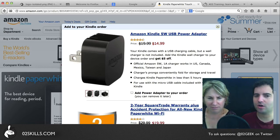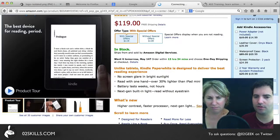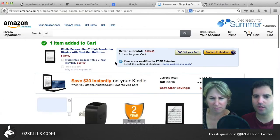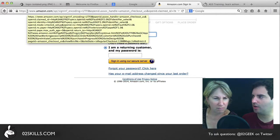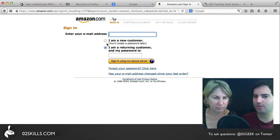So if I add this to the cart and I continue, I'm just going to go to a payment page and proceed to the checkout. Once I proceed to the checkout, notice how the URL changed and now it's an HTTPS, because now they're asking you for personal information such as your credit card and all that good stuff that they want to keep secure. So that's really the first layer of security.